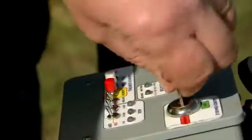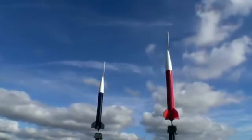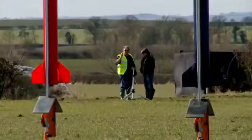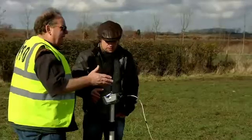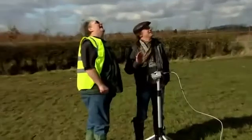We'll arm the system. Five, 4, 3, 2, 1, go. In just 10 seconds, the red rocket shoots 600 meters into the air. I think that was quite clear that the red one was a lot faster.